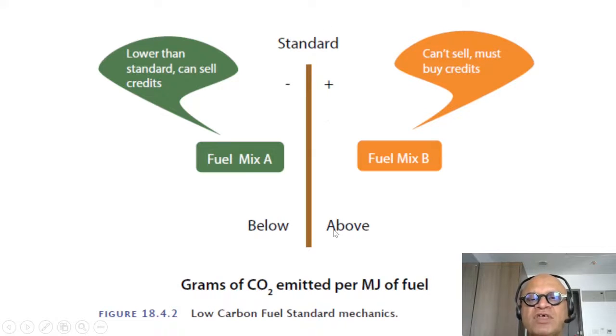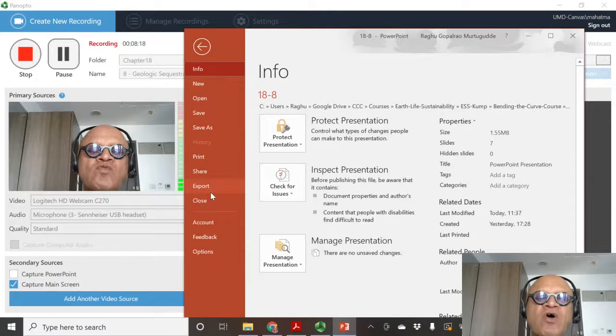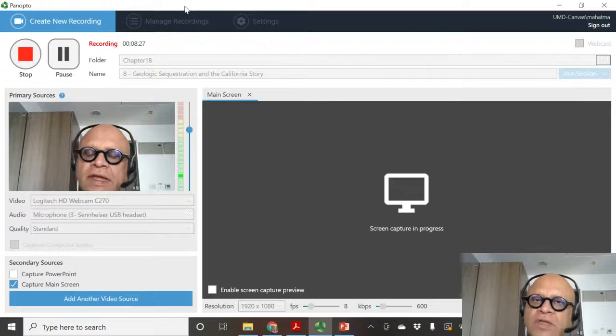If you're above the low carbon fuel standard set by California, in fuel mix B, then you have to buy credits. Presumably you can do this from a company or individual or society that's earning credits by using low carbon fuels, lower than what is prescribed. I will show examples of how the low carbon fuel standards are actually leading to increased credit earning by people and companies, and we'll look at one graph. So this is something that works.